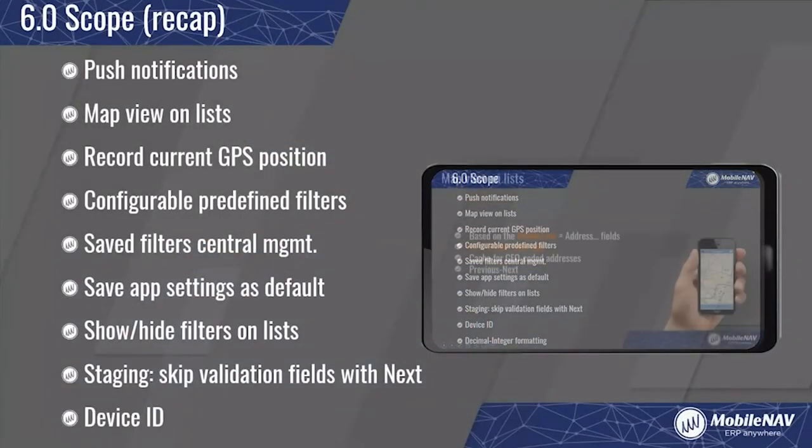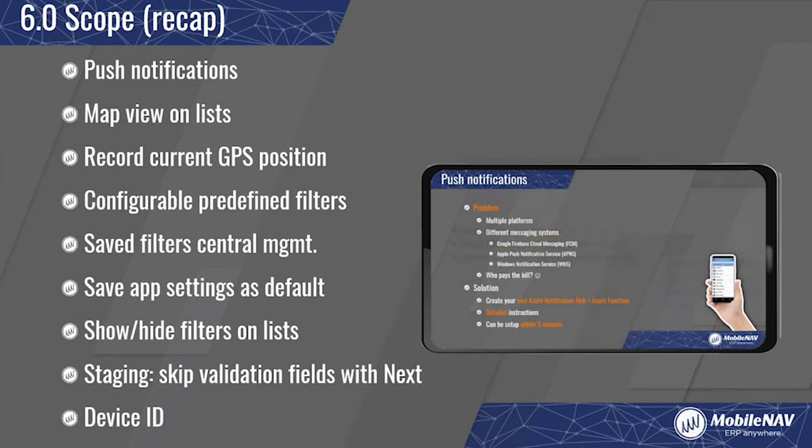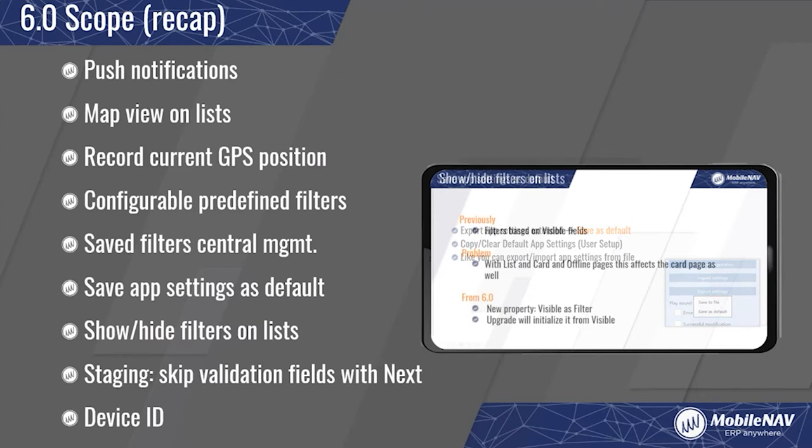So before we start the introduction of the new 7.0 release, I just want to have a couple of words about the previous release, which was 6.0. In the previous release, we also released very interesting features like push notifications, the map view on the list pages. The Mobilenav client can record the current GPS position if, for example, that would be needed for tracking the actual position of the user.